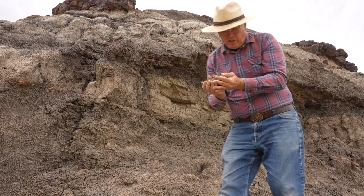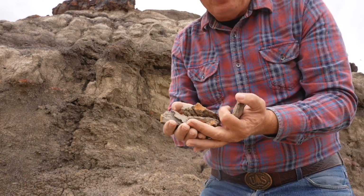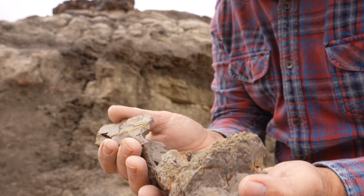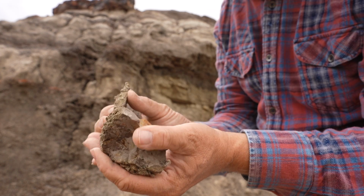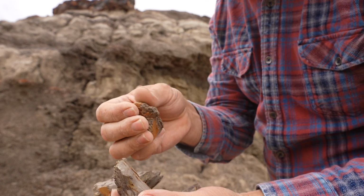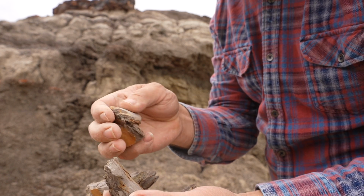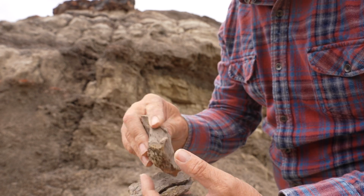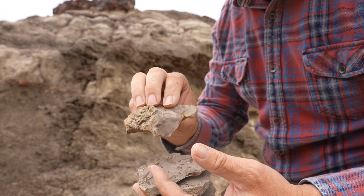All right, here's the good stuff. This is what pure clay looks like. See how it breaks into these strange angular fragments? It's exactly what pure clay looks like. And when you touch it, sometimes it can be a little waxy or soapy. This isn't, but also it isn't powdery and dirty feeling. It doesn't feel silty at all. This is relatively pure clay.